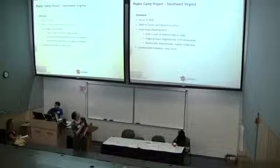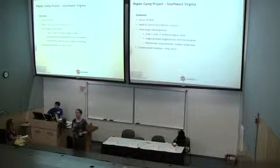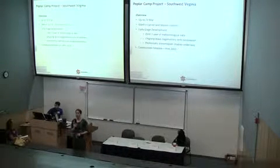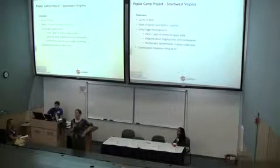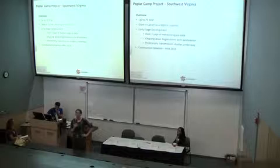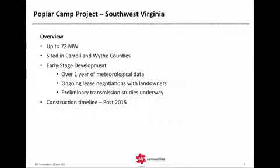Okay. So as a specific example, in Virginia, we are currently working on Poplar Camp. It's in southwest Virginia. We believe it could support up to 72 megawatts. We are in discussions with landowners. We've begun preliminary studies. For any of you utilities out there, we expect to put power on the grid around 2015 or a little later. I'd love to talk if you've got the time.